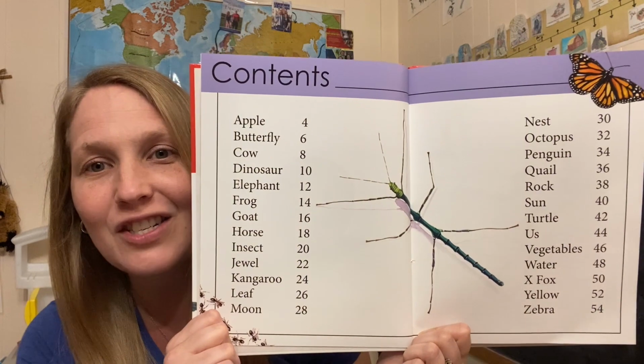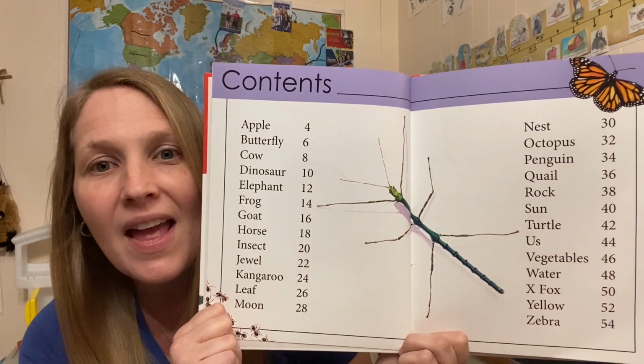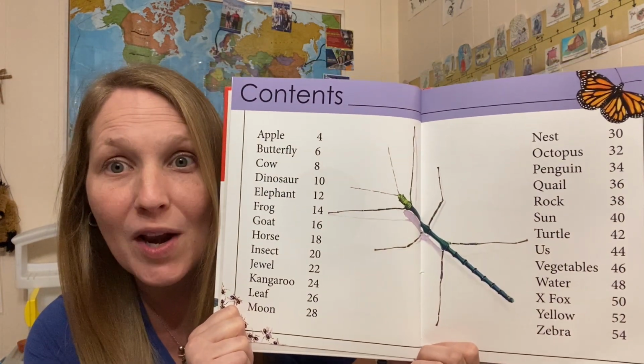So I'm super excited. Here it shows you what each letter is going to be. And the way it works is each letter is one week, so one theme for a week. Of course, there's only 26 letters, so there's only 26 themes, and we have a longer school year than that. So I have other resources that I'm going to show you today that I'm adding to fill in all of those other weeks.